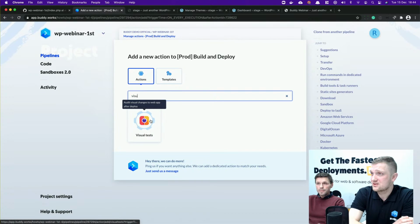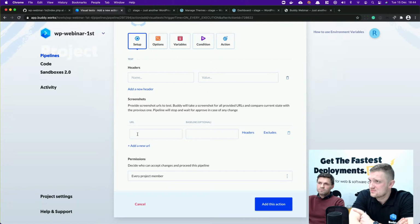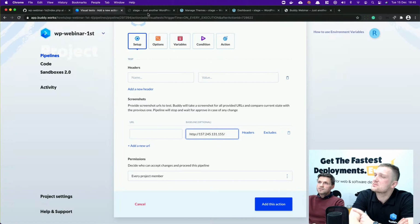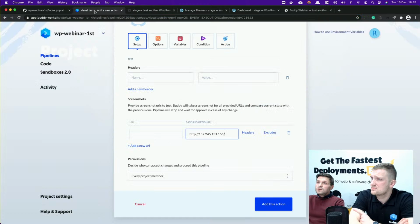So we finally got to it. Yes. So this is a brand new action, and here we just set up the URL of the site we want to compare with the baseline. So we have two sites. One is our production site. Here it is. It is the baseline. And the second is our staging server. We'll copy it here. And we also can set up headers to set up authorization, for example.